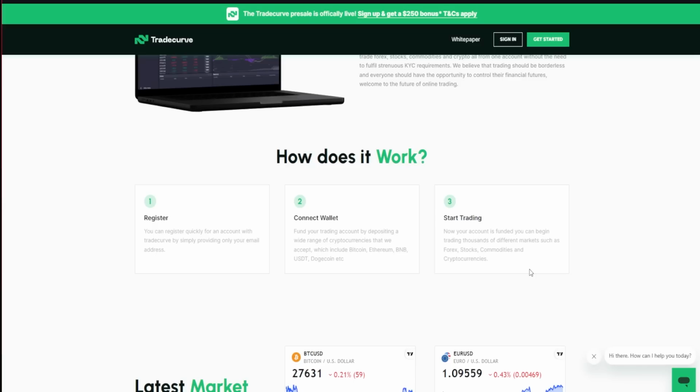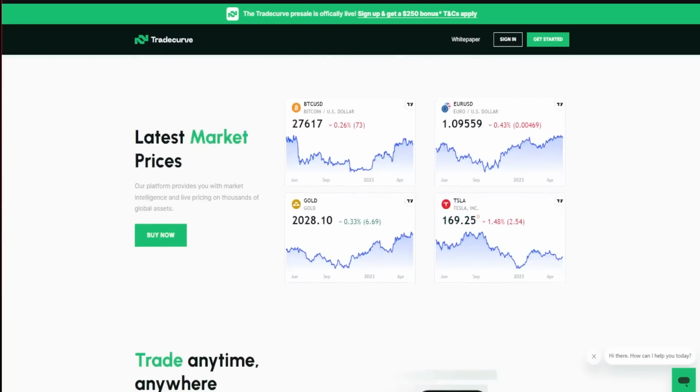The platform is user-friendly and easy to navigate, with various trending tools and indicators to help you make informed trading decisions. You can also stake your tokens and provide liquidity to the order book to earn a percentage of the revenue. Additionally, you can use your tokens to level up your account and access various VIP status perks such as zero fees, exclusive bonuses, and a dedicated account manager.